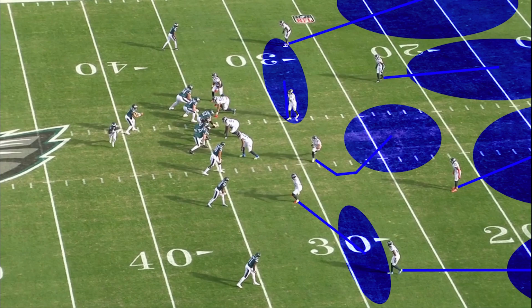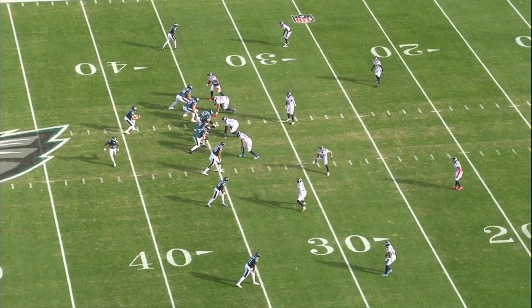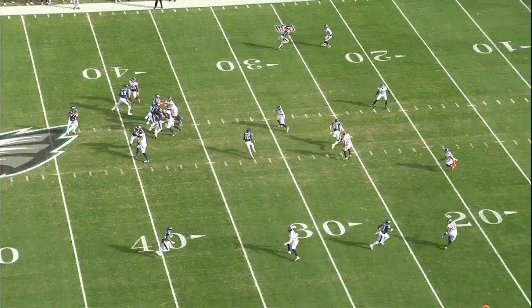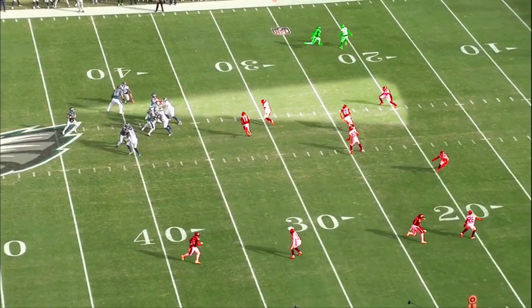Here the Tennessee Titans show quarters coverage before the snap and drop into quarters coverage after the snap. The disguise in response to the motion is good, but the defense still shows its hand early in the play. As the play develops, we can see how the tight end draws a double team over the middle.